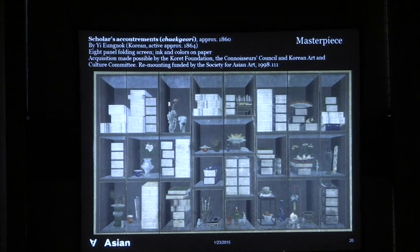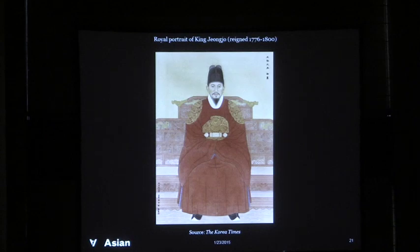Now most of the existing chaekgeori screens are from the 19th century, such as our screen. However, the tradition really flourished in the late 18th century under the reign of King Jeongjo of the Joseon dynasty. King Jeongjo was a learned man. He was an avid bibliophile. He was a curious scientist, a strong art patron, and an accomplished artist himself.